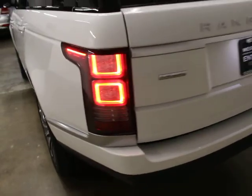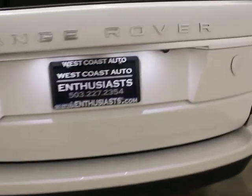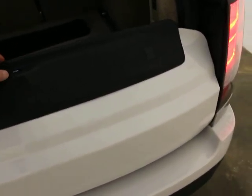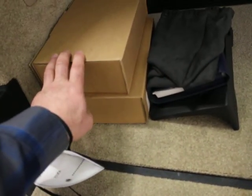So cosmetically it's super clean. Tires are in good shape. Service is current. Again, there's your Strut badging for the exterior trim package, and the Autobiography, which is a $36,000 package of optional equipment. You have dual power lift gates on this. These are a couple of the pieces of the original trim that the Strut package replaced.